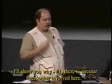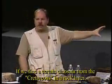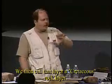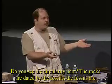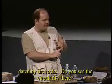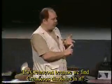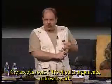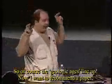Number one, there's some circular reasoning involved here. If we find a certain dinosaur that belongs to the Cretaceous in a rock layer, we then call that rock layer a Cretaceous rock layer. Why? Because it's got Cretaceous dinosaurs in it. Do you see the circularity here? The rocks are dated by the fossils and the fossils are dated by the rocks. It's Cretaceous because it's got Cretaceous dinosaurs in it. Well, how do you know those dinosaurs are Cretaceous? Well, because they're in Cretaceous rocks. It's circular arguments. It doesn't work. So, of course, the geologic ages line up.